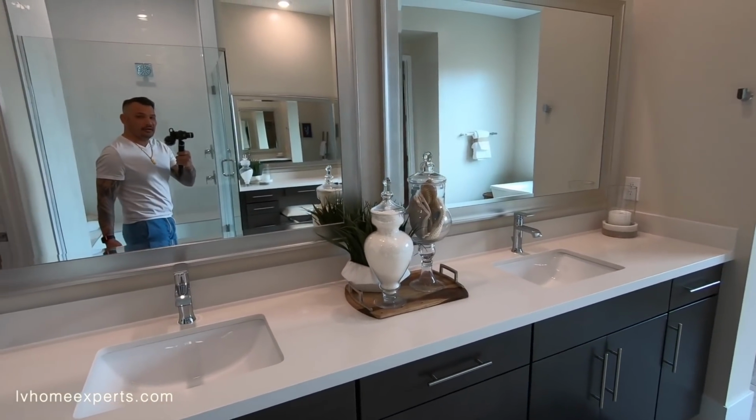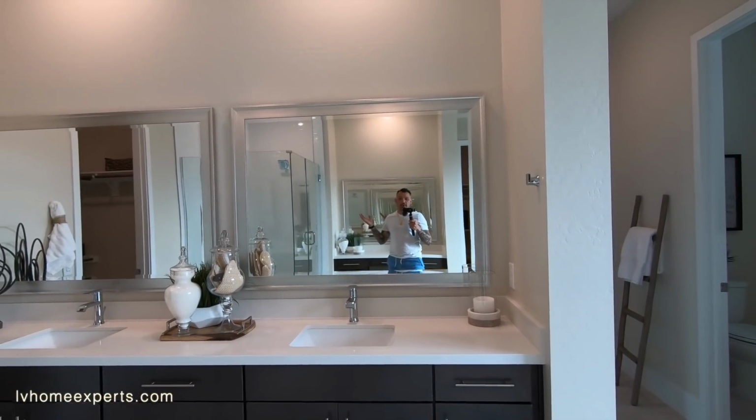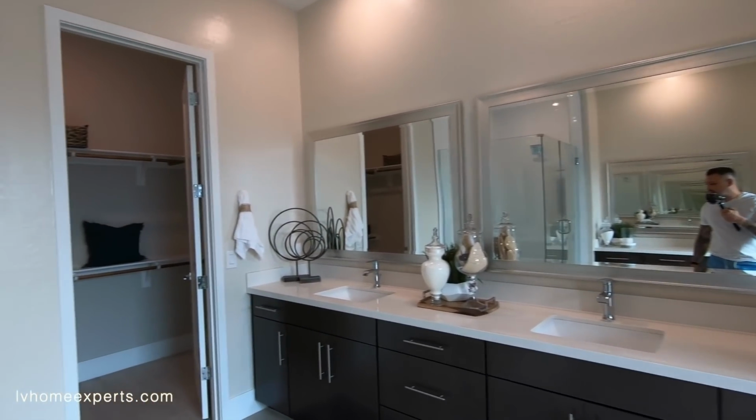Oh, check this out. I've been wearing shorts now. I don't know if you guys can see me or not, but it's getting hot. The weather's great. It's about 87 degrees.